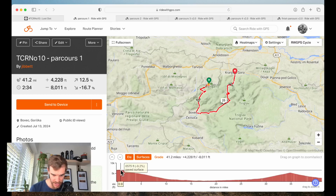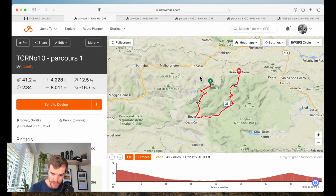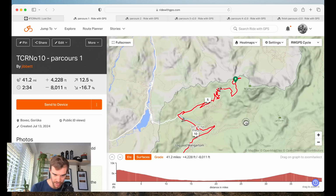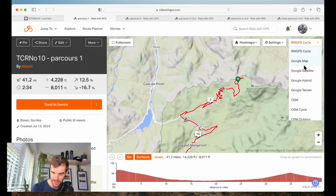So this is the parcours, two big climbs, and technically one big climb on the parcours itself. But if we zoom in here, you can see that it's basically a one-way road. So we're going to have to climb up to the top to start the parcours, you can see with the marker there, loop back round and come back exactly where we've been to.